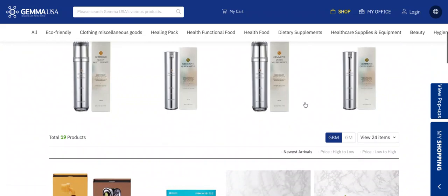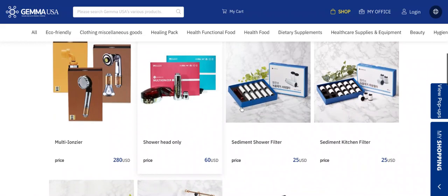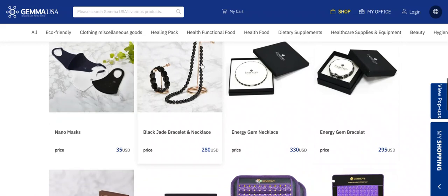these are the only products that are offered right now for member purchases with points: multi-ionizers, the shower head and the kitchen head, the filters for the ionizers, and a nano mask for the face, which salon workers or anybody who still needs a mask can wear. And the black jade bracelet and necklace, the original version and the gem necklace version, which is more for luxury uses, and this is for more everyday uses.